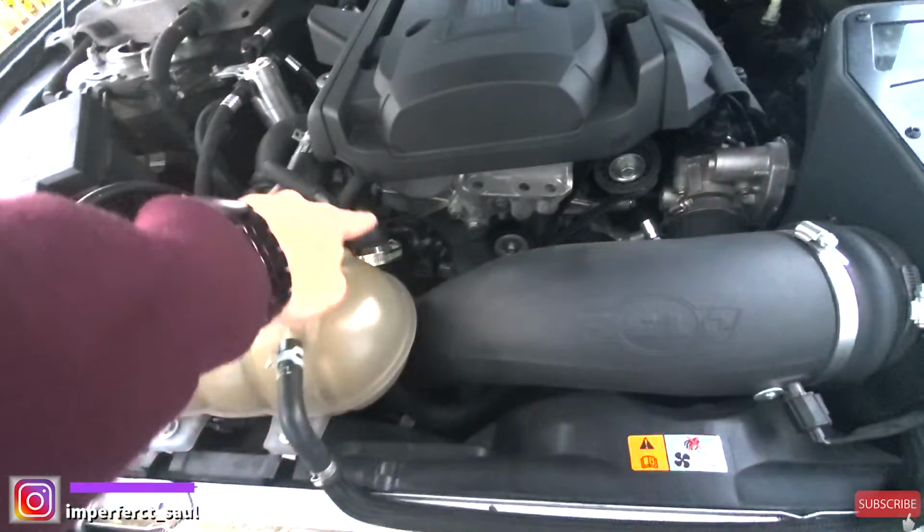But disclosure though, you are gonna lose horsepower because it's not recirculating the air back into your system. So you're gonna lose horsepower, but it does sound pretty good though, obviously, right? So I don't know. That's up to you though.